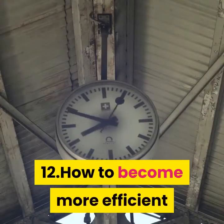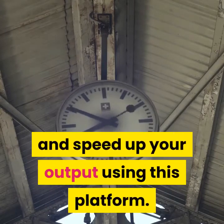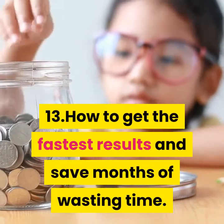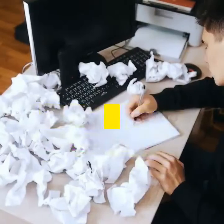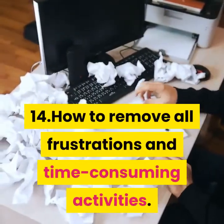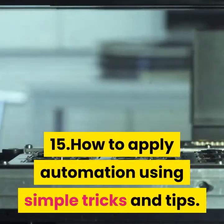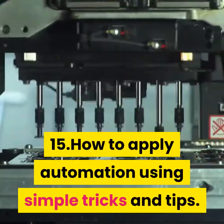12. How to become more efficient and speed up your output using this platform. 13. How to get the fastest results and save months of wasting time. 14. How to remove all frustrations and time-consuming activities. 15. How to apply automation using simple tricks and tips.